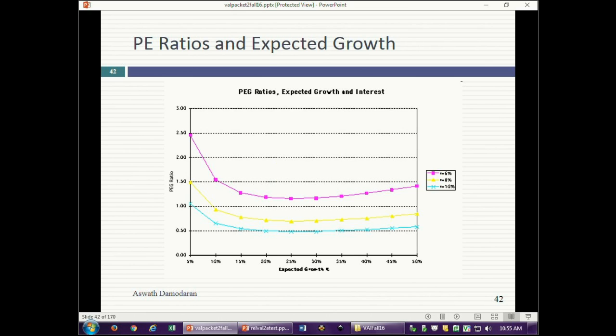Then I took a look at growth, and this is what terrifies me about the PEG ratio. As I increase my growth, initially the PEG ratio decreases. You're saying this is good, so therefore higher growth companies will have lower PEG ratios. Well, not so fast. There is a certain point at which the PEG ratio starts to seem to want to go back up again. It's almost a U-shaped relationship.